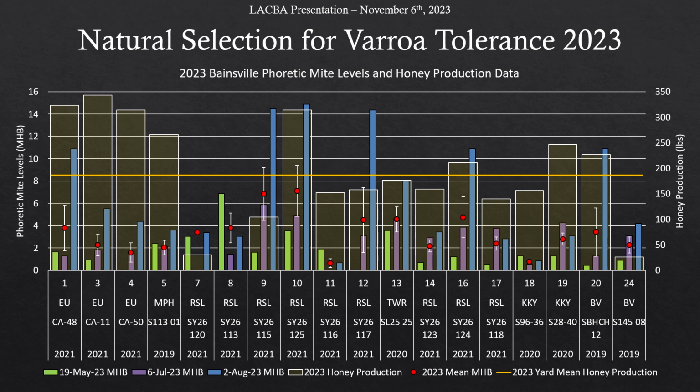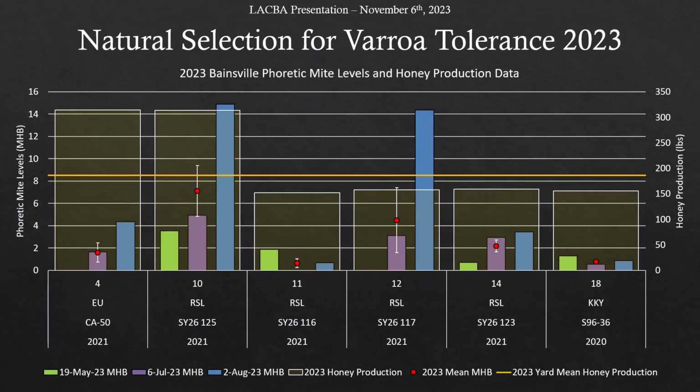So as you see, May 19th, the green column, you see the varroa levels in each of the strains. And on the x-axis, the strains that we're working with are designated there. And what we look for is colonies that produce decent amounts of honey and keep the varroa levels low. So in the next slide, we'll summarize that a bit to see how we select.